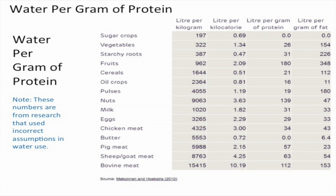And you can look through these numbers. Let's just talk about liters of water per calorie to grow a sugar crop. So you can see at the top here, it takes about 0.69 liters of water to grow a sugar crop, whether it's sugar cane or beets. Might take 1.3 liters of water to grow a vegetable crop.